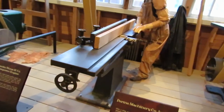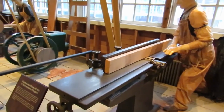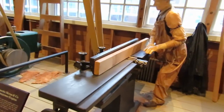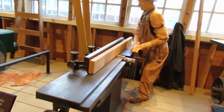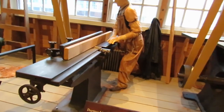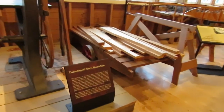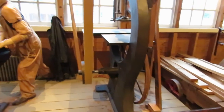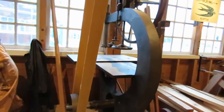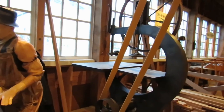and a jointer. I think this guy's mispositioned. I think his hands should be on the wood. And a bandsaw. Without a blade installed at the moment.